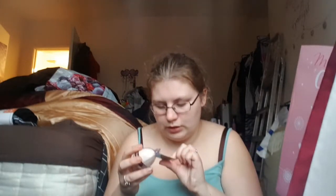So this lid has come off it. Dinosaur playset, with loads of different dinosaurs in, and it looks like lots of trees. A grow egg, so inside there it's got a dinosaur that it can grow. A little monster t-shirt, as you would have seen in a haul.